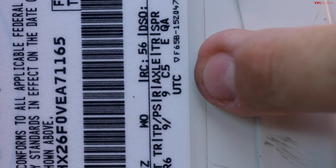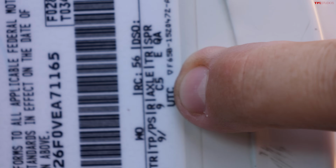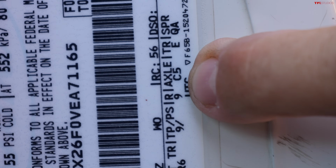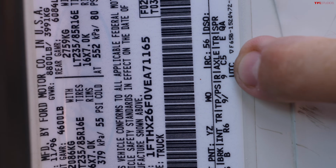Yeah, Mr. Truck, I like this because on this VIN plate here in the door, Ford puts axle code. Yes. So you can always kind of see what the axle the truck was born with. Exactly. Now, what letter is in front of the axle code? C. That's a limited slip. Yes, C5. And C5, I looked this up, it's a 410.